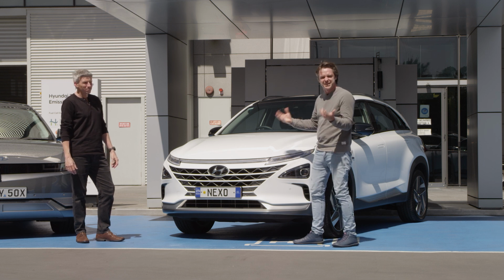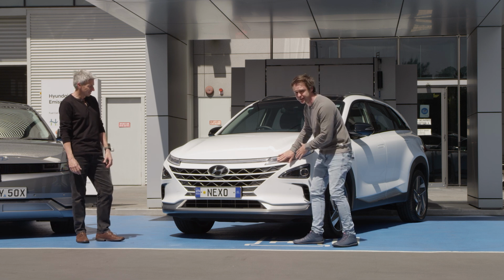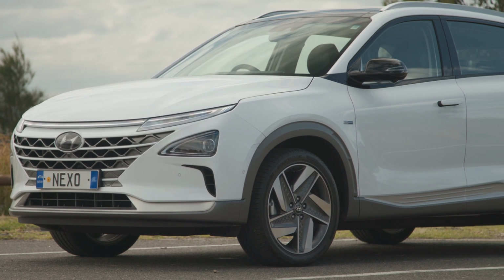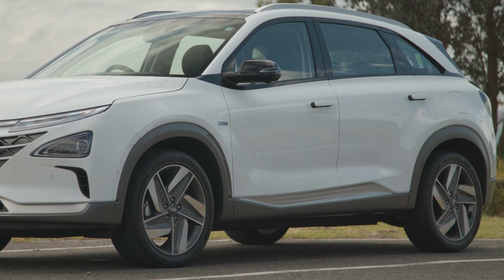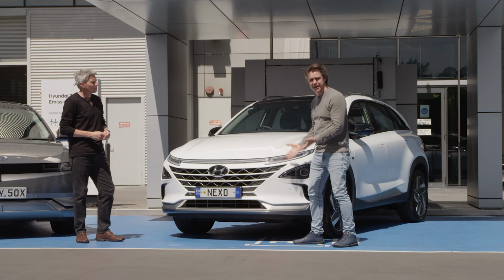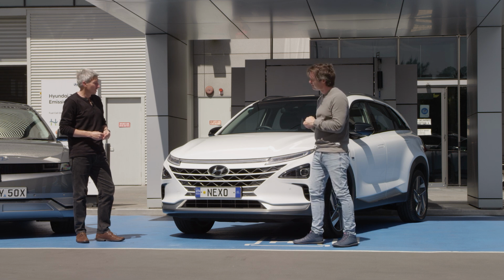Whereas the Ioniq is very much screaming what it is, this has an equally advanced drivetrain underneath it, but it just looks like a conventional mid-sized SUV. Look, inoffensive, but just a bit boring. Yeah, and it's kind of a shame because this is actually a second generation fuel cell car. The first one was the iX35, and it's been built from the ground up to be a fuel cell car. So I guess I wanted a bit more Spock.